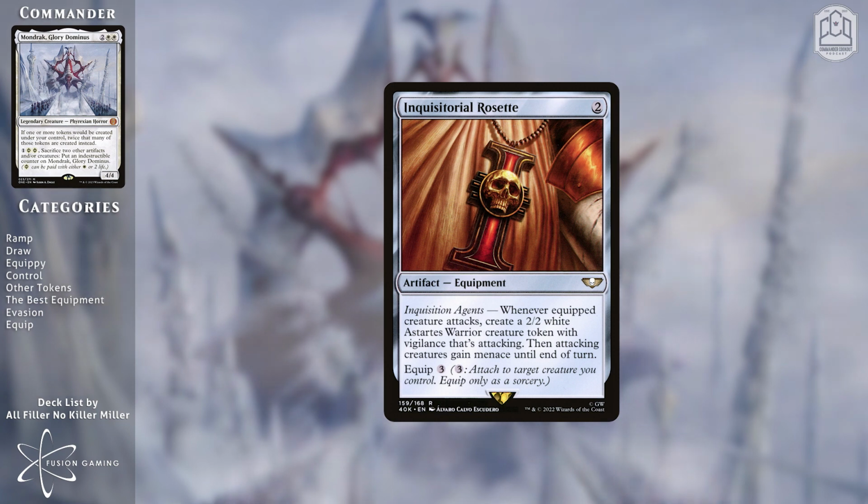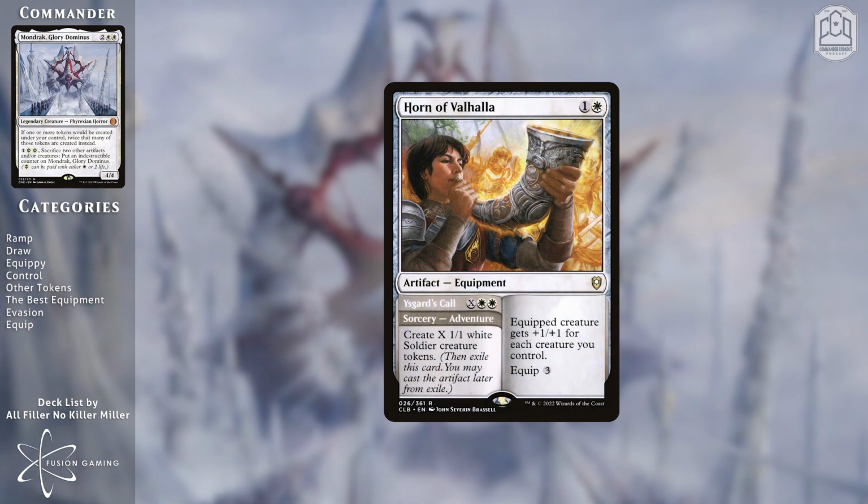Here's another card I like because it has adventure. I love adventure. Horn of Valhalla. It says sorcery adventure right on it. So Horn of Valhalla is an equipment for white 1. Equipped creature gets +1/+1 for each creature you control, and it equips for free. That's the card. But you can cast it from your hand, and it goes into exile when it resolves, and you can cast that card from exile after. Because the horn is on an adventure.